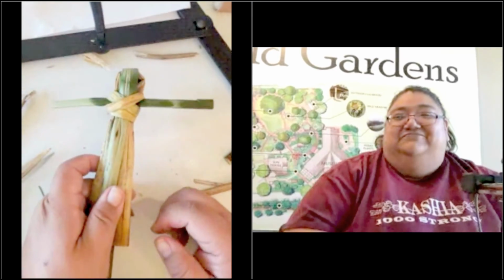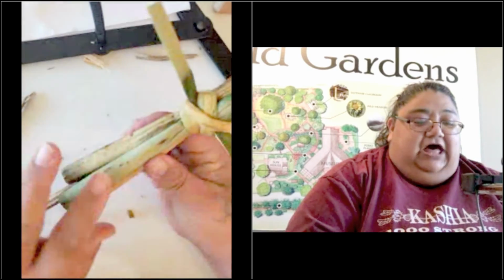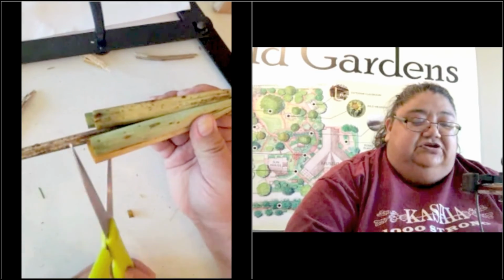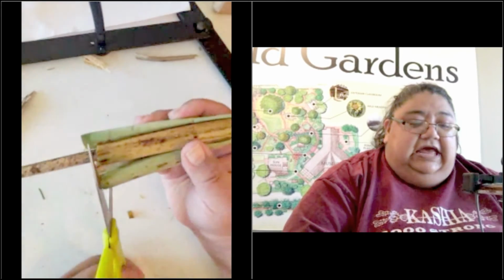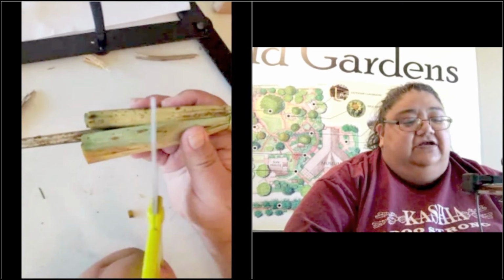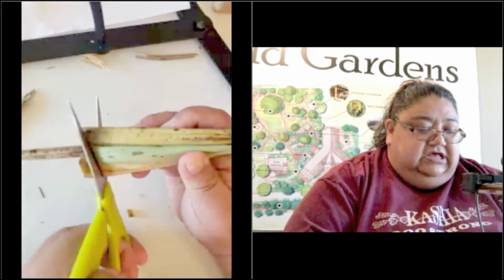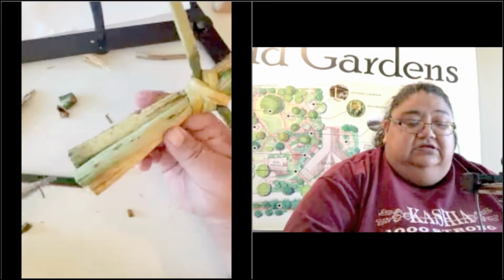So there's her arms. And then the bottom is her skirt. So I'm going to cut her skirt. So I'm going to pick the shortest one. Unless you had a real short one up here, then I'd pick the next shortest. But I'm going to pick the shortest one. And I'm going to cut the skirt to match it.